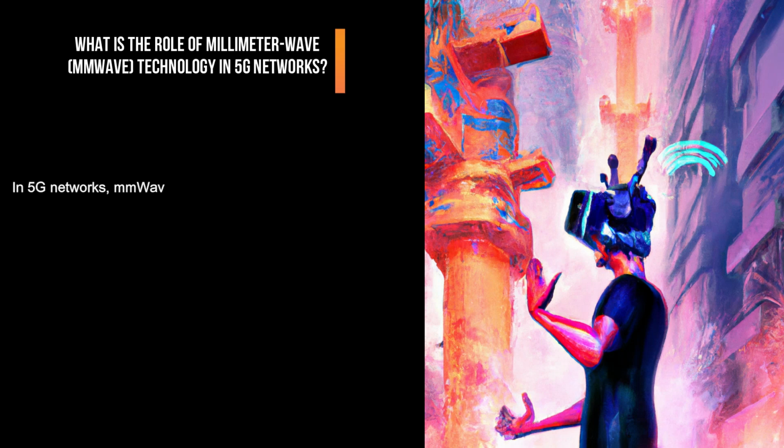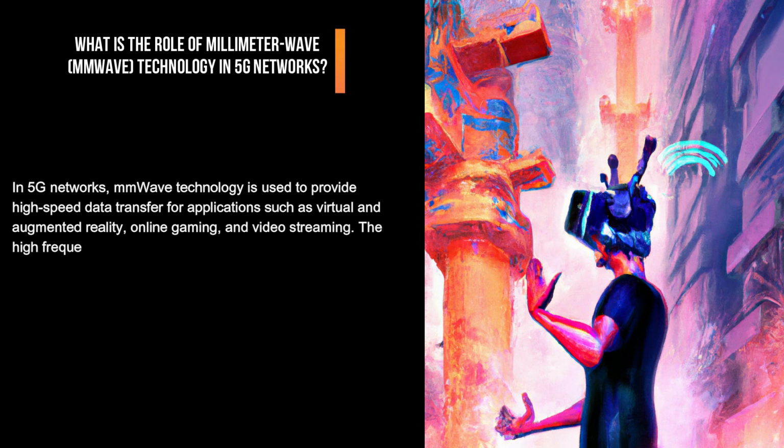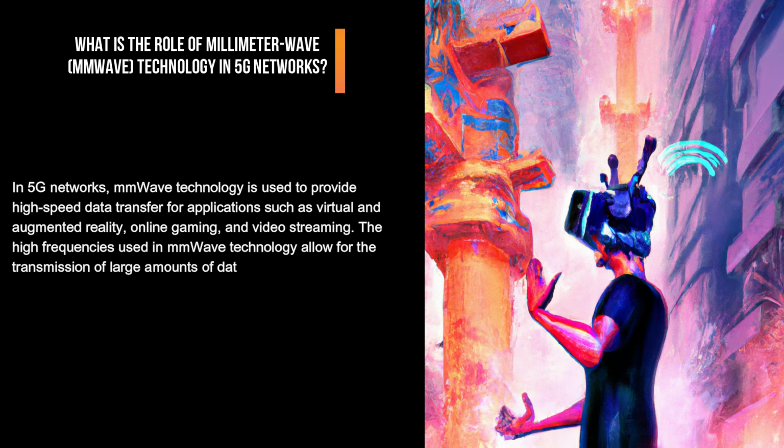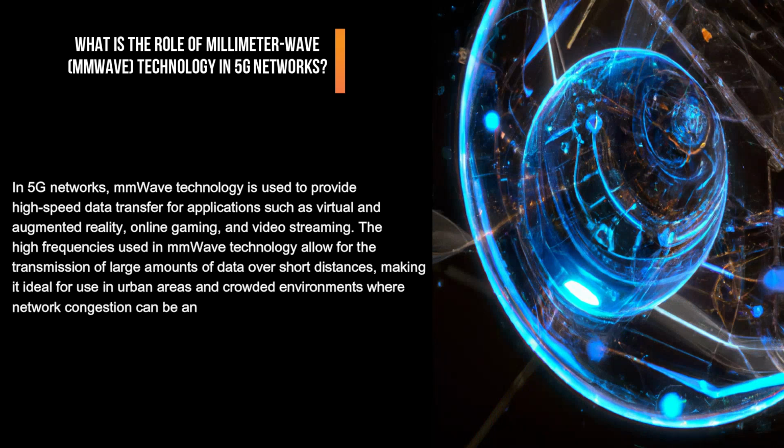In 5G networks, mmWave technology is used to provide high-speed data transfer for applications such as virtual and augmented reality, online gaming, and video streaming. The high frequencies used in mmWave technology allow for the transmission of large amounts of data over short distances, making it ideal for use in urban areas and crowded environments where network congestion can be an issue.